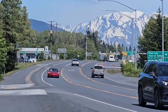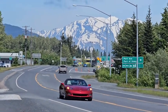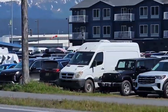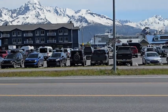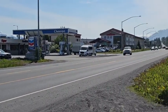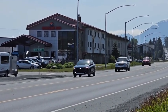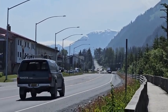This is the road coming into Seward, Alaska. And over there we have a local Safeway, marketplace, and a gas station that used to be a Burger King back in my days. There's a motel over there. And that's another motel over there. And our gas station over here, and a pizzeria connected to it. And over here we have the Breeze Inn, which is another motel. I've stayed in there a few times back then, actually, over the years.